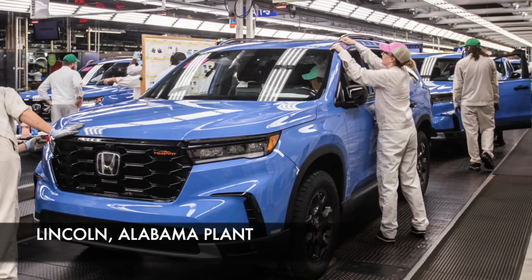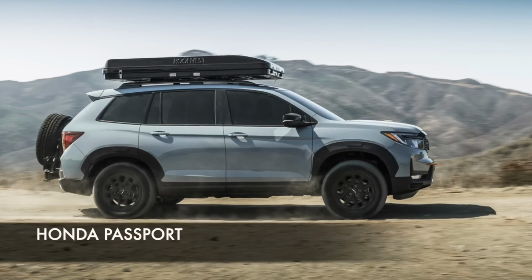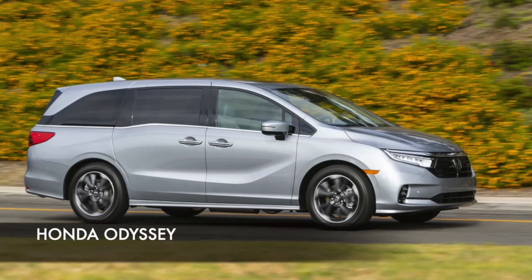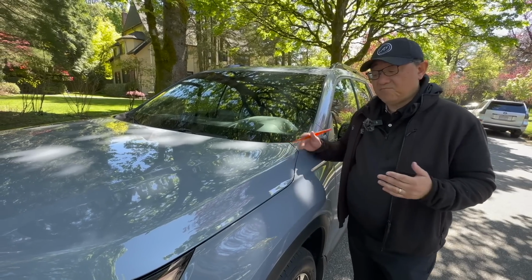This one is built in the Lincoln, Alabama plant the Honda has, which builds the Pilot, the Passport, and also the Odyssey, some of the larger SUVs and larger platform vehicles. And you know what? The quality is actually shockingly good.